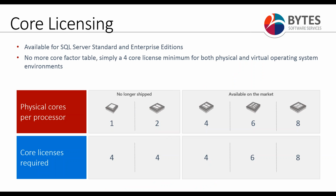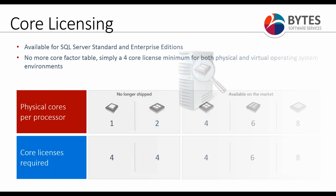SQL Server, as we've seen, can also be licensed per core. The core licensing is available for Standard and Enterprise Edition, and one change with the 2016 version is that there is no longer any core factor. So all we now do is apply a minimum of 4 cores for both physical or virtual operating system environments.